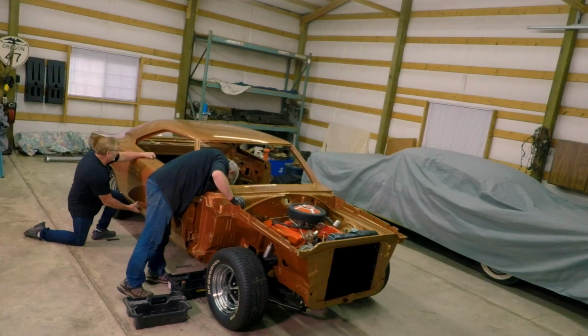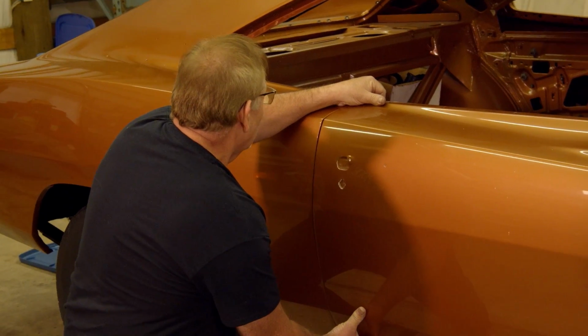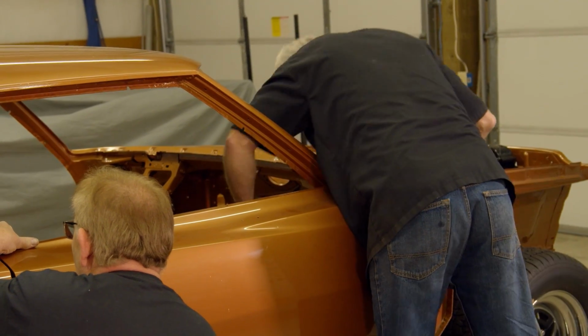Top ones also. Go ahead and tighten the top one now. Okay.